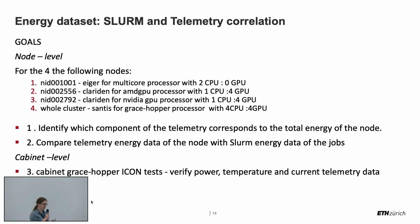And so then for the cabinet, we did some power test with Icon to verify if the power that our telemetry measured was comparable to the power that the facility team measured with their own instrument, where the measuring instrument was plugged directly to the cabinet. And then, last but not least, we also looked at the temperature and current data of our telemetry to see if the peaks of the jobs were corresponding to the peaks of temperature and current. Okay, so it was a lot.